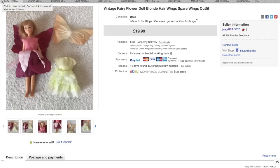Oh, this vintage fairy flower doll. I didn't show this pick up on YouTube, but I was talking about it on Instagram for years. I paid £10 for this huge Cyndi doll bundle, and there was just so much stuff in there. I think I made over about £300 on it, and I think I have just one thing left to sell now. So this owes me nothing now.